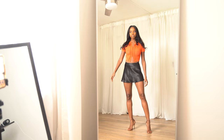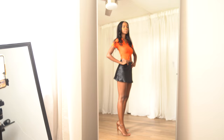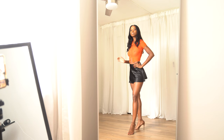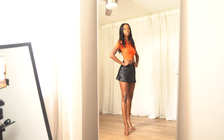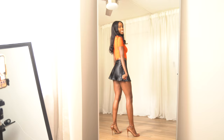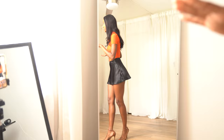I love this skirt so much that I wanted to pair it with a different top. And if you watch my videos often, you know that I love orange. This set together, the orange and the black, really pop. I love this mesh material on the top. It looks kind of see-through, doesn't it? I'm here for it. We are here for it, and we are here for the teeny tiny skirt too, honey. Just be careful not to bend over. That's for behind the scenes.